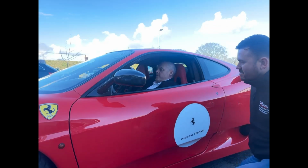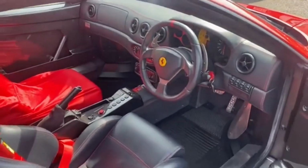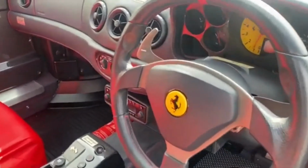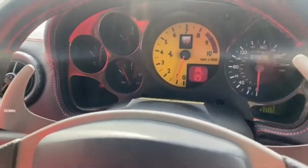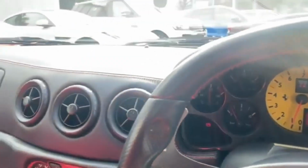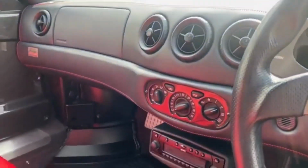I think the old school in me is why I like this. That's why I like the analogue of it. I like the fact that it's got the carbon door panels, and the fact that it's just awesome. It is raw, isn't it? You feel like you're in a race car, don't you? Absolutely, and I think that's the way it's trying to make you feel, and I think it does. Yeah, it does, 100%.